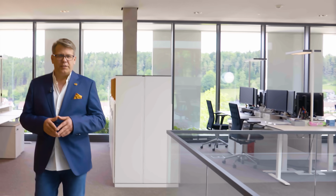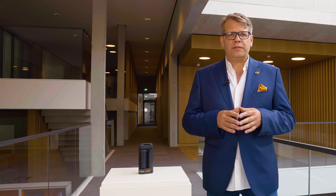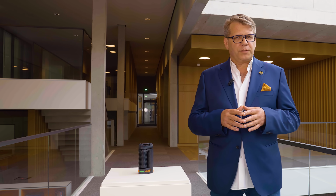In 2019, we already introduced some great new features with the Crafty Plus. We accelerated the heat up time by 30%, we improved the overall design and added an additional preset temperature, the Super Booster. Now I'm happy to present to you the new and improved Crafty Plus with USB-C charging.